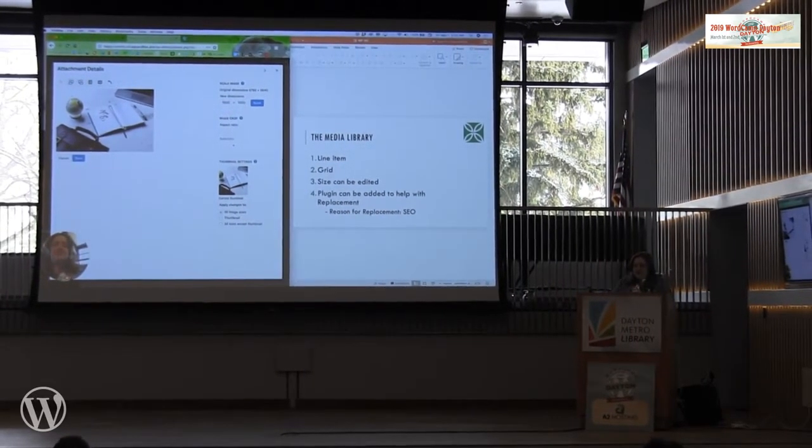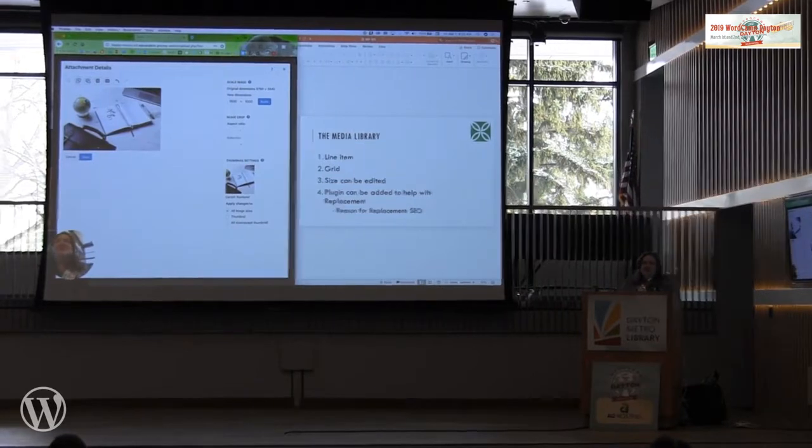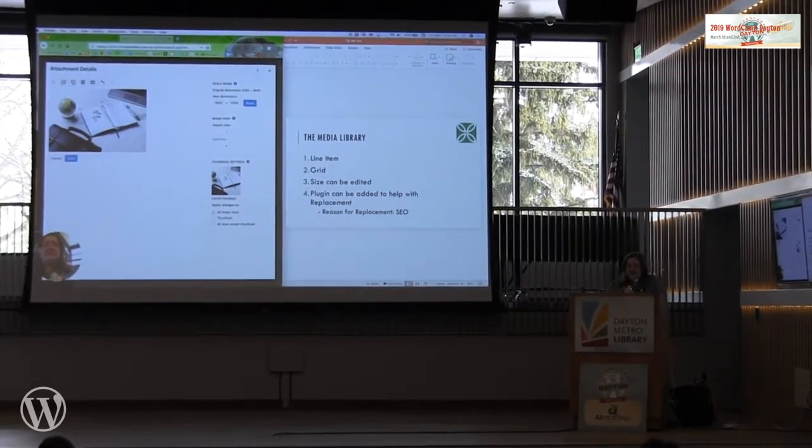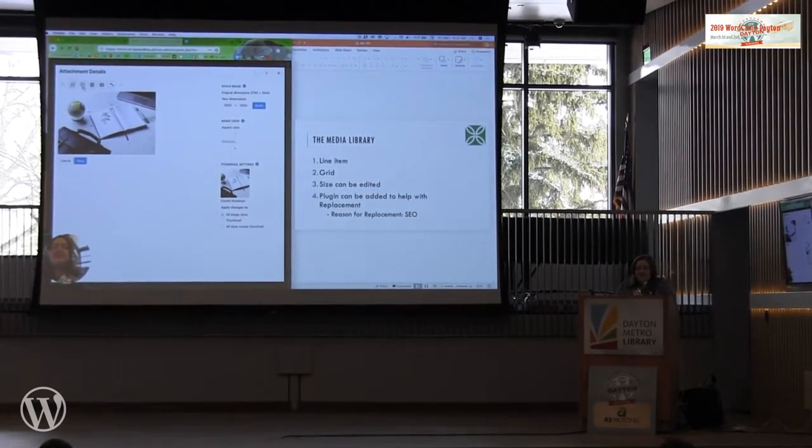WordPress if you want to. I like to have my images ready before I get them into WordPress, but if for some reason someone sends you an image and it's not ready, you can always do a few things in WordPress. So you can change the scale, you can flip it, you can turn it horizontally if you need to.